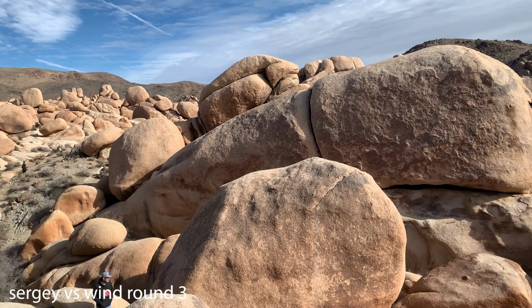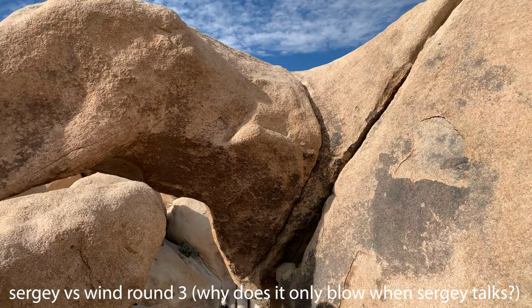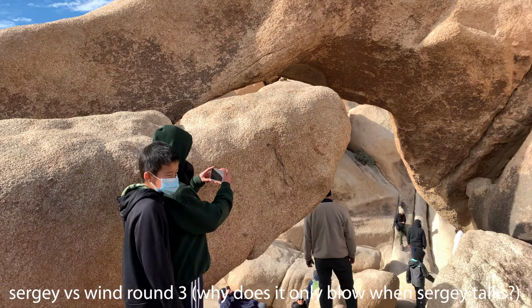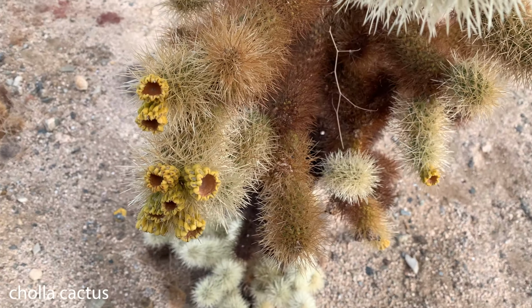Yeah, we're looking at white tank granite, which apparently has, like, 3,000 of them. I forgot what they're called. Apparently, if you look closely, you can find them. Okay, go ahead, Sergey. You gotta speak up because it's windy.